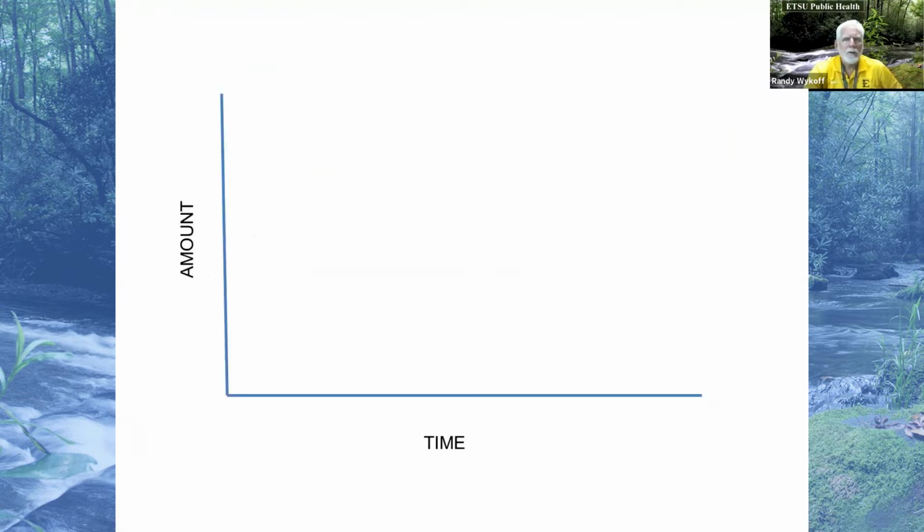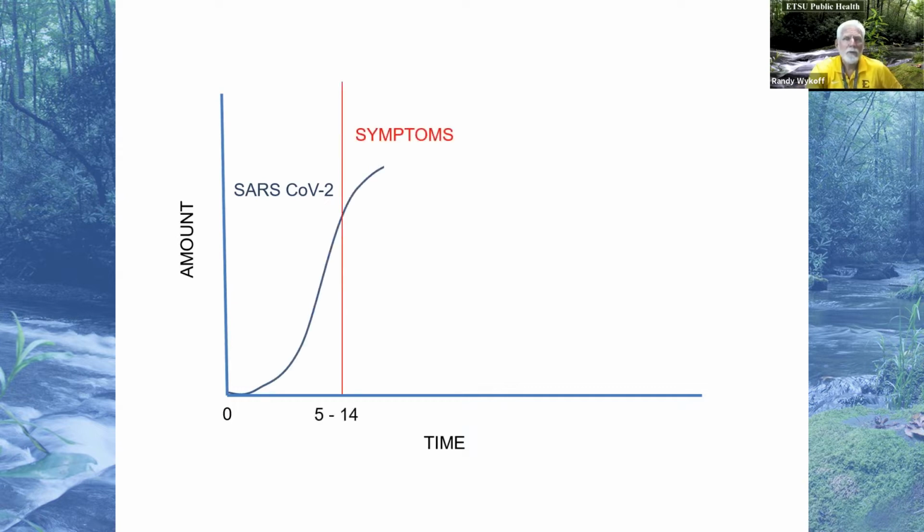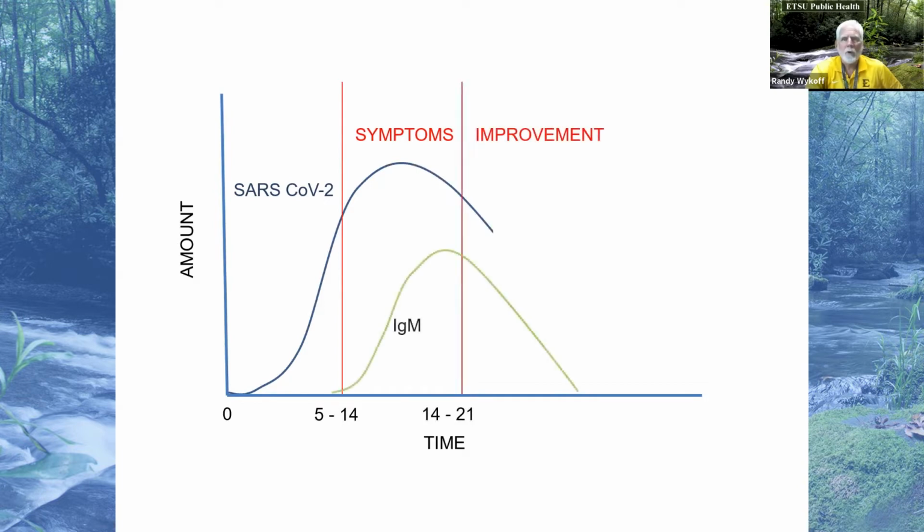Think about amount and time. So if you start at time 0, when you're exposed to SARS-CoV-2, the virus, there's a little bit of growth in the virus right there. Then it starts to grow very quickly. And if unfortunately you're one of those people that's going to get sick, then you'll start to get symptoms somewhere a week or so into the infection. Then hopefully it starts to come down. You start to show clinical improvement, and then it'll go away, in part because you get IgM, in part because you get IgG, 2 types of antibodies, and eventually the virus goes away.